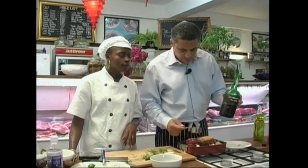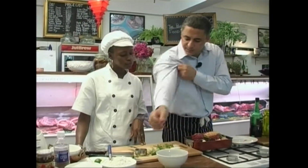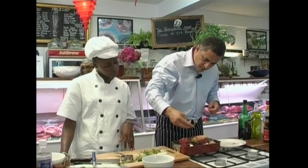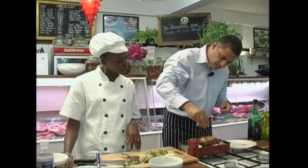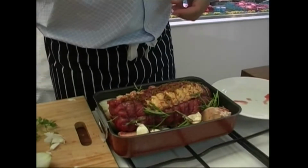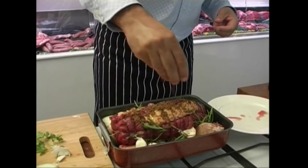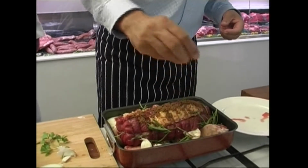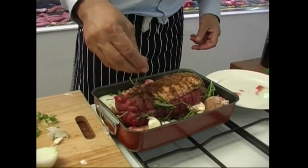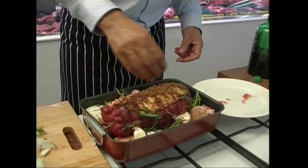Okay, that's it. All right, and then we take some brown sugar. Yeah, some nice brown sugar on top. Some beautiful brown sugar. Oli, shall we put some more? Yeah, I'm just going to put a little bit around here.